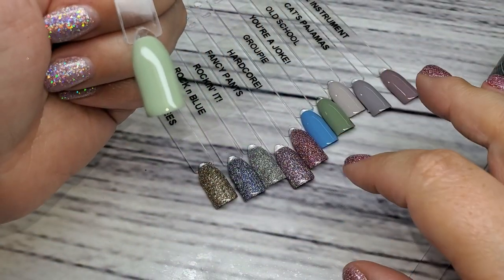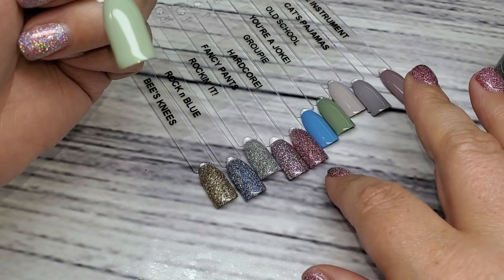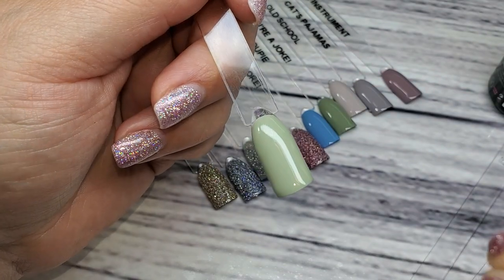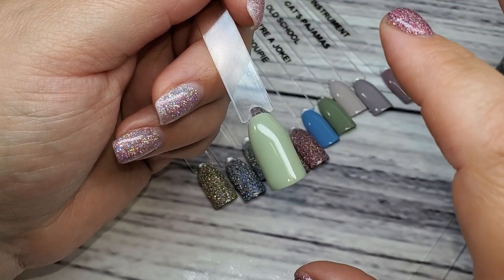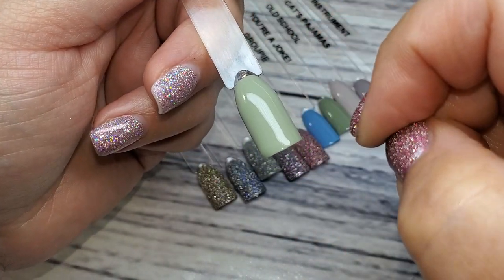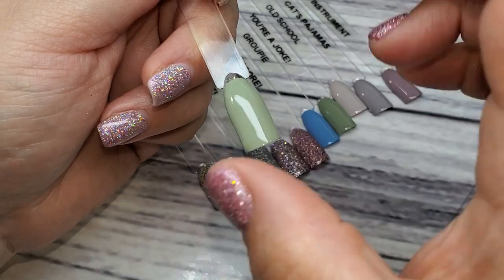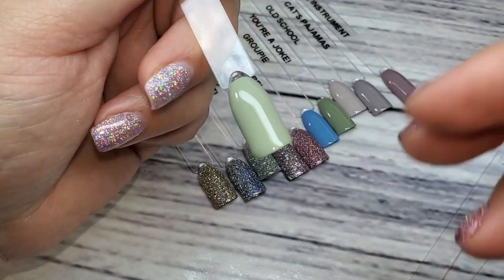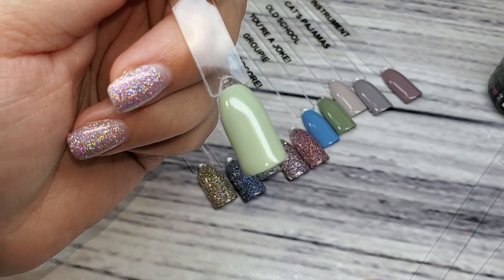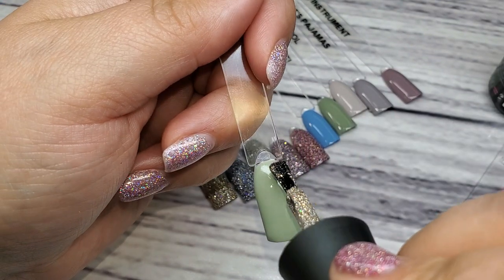Now I noticed while swatching these, some of them, like Hardcore, Rock and Blue, that have a silver and a color glitter in it together, you want to use more of a floating technique of applying them. If you push real hard with your brush, like you apply your cream gels, you're going to get patchy spots where the glitter kind of rubs off with the brush. So this is a little bit more of a grainy glitter than some of the other glitters, but they are beautiful. So worth it.